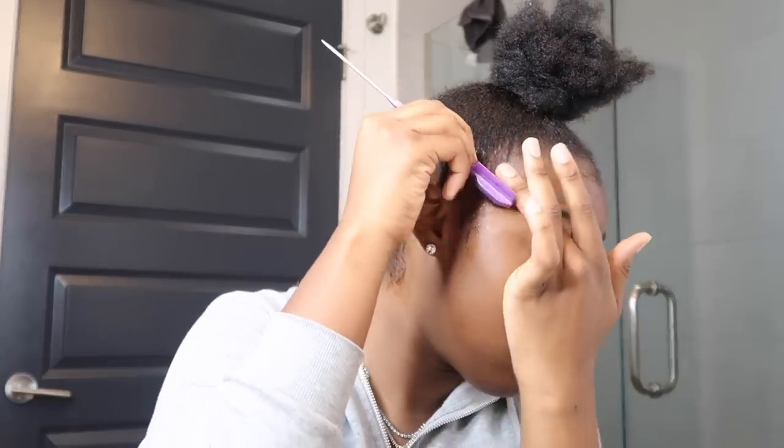Y'all see my little slick bun? My little slick bun? It got me up a little bit. I could use just a scarf and I'll probably get off this, but you probably gonna need some real gel for your damn edges though, sis. Cause you're gonna be curling up for real.